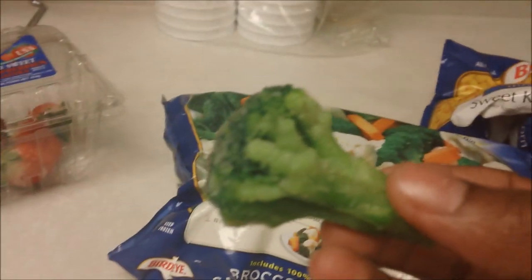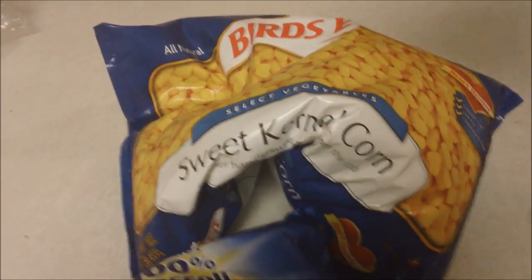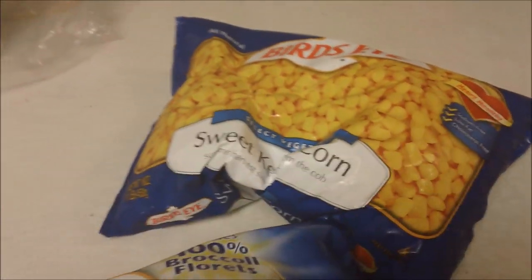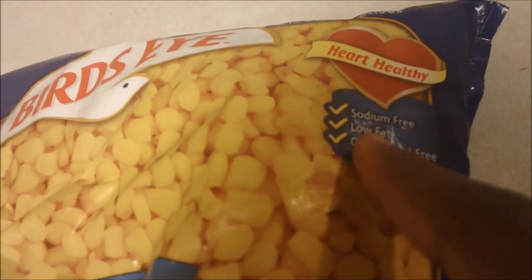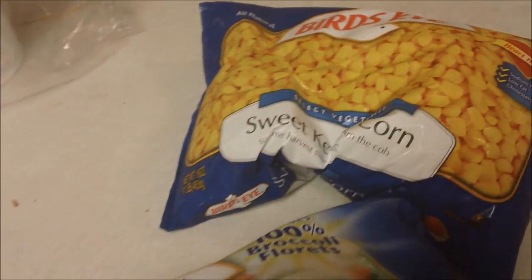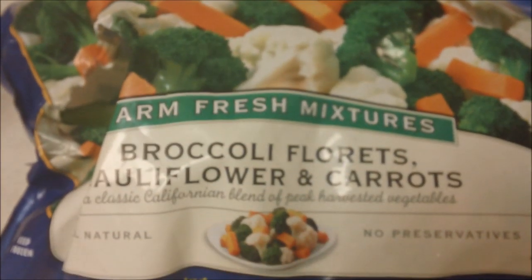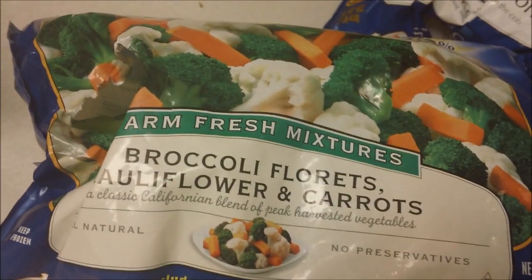So basically, the package comes with broccoli, carrots, broccoli florets, cauliflower, and carrots. And I also bought a corn one, sweet kernel corn. Of course, as you can see, it says sodium-free, low-fat, and cholesterol-free. I try to get as little salt as possible, especially when it comes to corn. And don't butter your corn for your birds. That's just not necessary, and it's not good for their health.